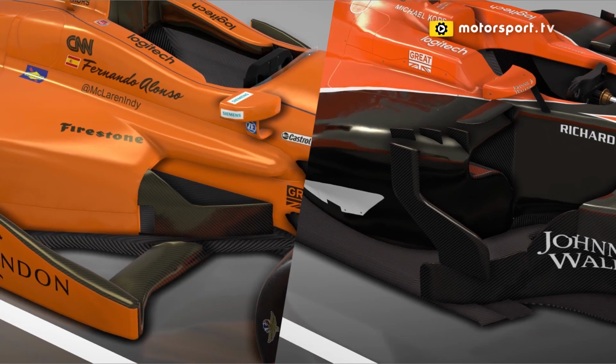And Fernando running the same helmet as he does in Formula One in Indy. Yes, Bell helmet. The only difference being that there's a lip you're allowed to have in Formula One that you're not allowed to have in Indy. You can't have the spoiler on the back of the helmet in IndyCar.